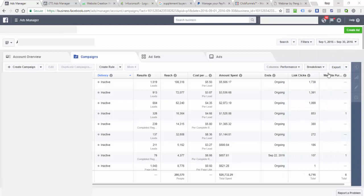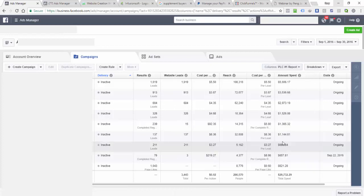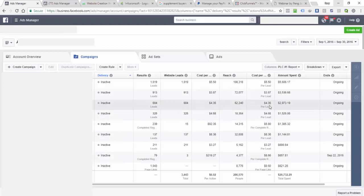So again, September 1st to September 30th, we spent $20,732.29. Let's take a look at our overall lead generation for just PLC1. We were able to generate 3,443 leads at $6.02. If you're looking at this column, cost per website lead, some of these were getting people to a webinar, so this is completely wrong. You could look over here at the webinar registrant, which was $866. Here's your true cost: 468 per lead, 435 per lead, 387 per lead, 550 per lead.